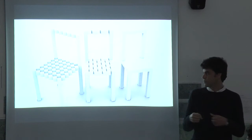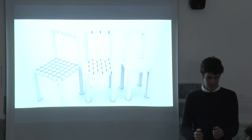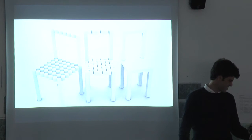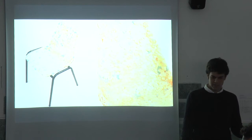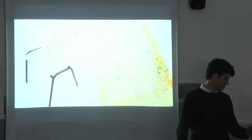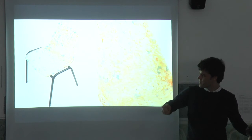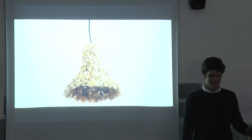Related more with product, or how you can make a product flexible and transform it. This is a chair for thick or thin people. It's the same chair, but you can adapt it. And this is a chewing gum. When I was in Spain, I used to put chewing gums under the chair. Here, the people are a bit more polite. But you can make the chewing gum quite hard, so you can actually create a copy out of this habit of a chair.